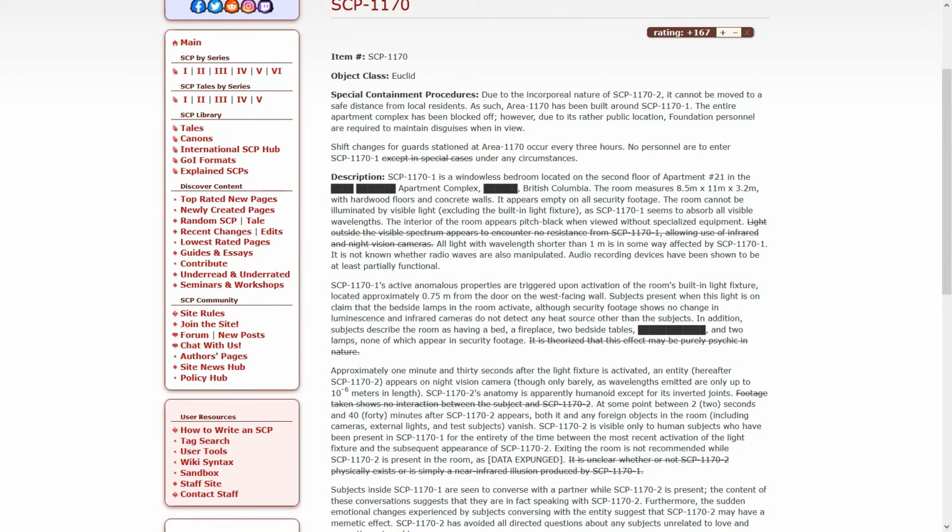Special containment procedures. Due to the incorporeal nature of 2, it cannot be moved to a safe distance from local residents. As such, Area 1170 has been built around 1. The entire apartment complex has been blocked off. However, due to its rather public location, Foundation personnel are required to maintain disguises when in view. Shift changes for guards stationed at Area 1170 occur every 3 hours.